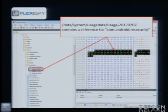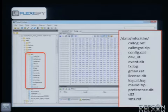The next thing that shows up, we dug down under data/system/usage data/ blah, blah, blah, and we found a reference to an application. It didn't show up on the application list, but com.android.msecurity. Bingo. We just found our spyware. We actually pulled that out. And then we noticed this big, large directory structure.